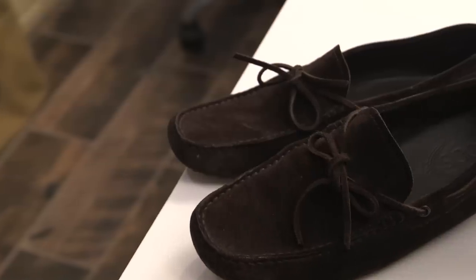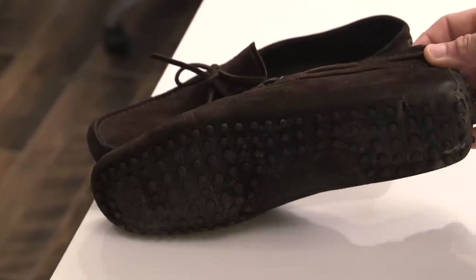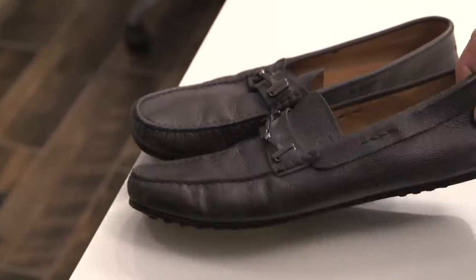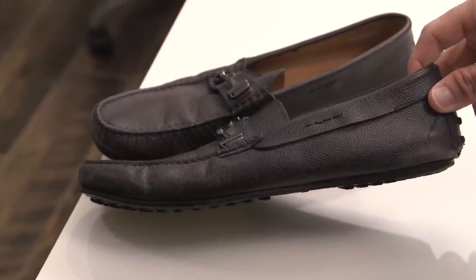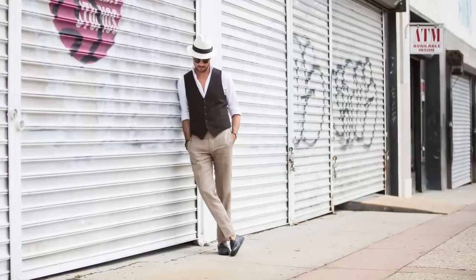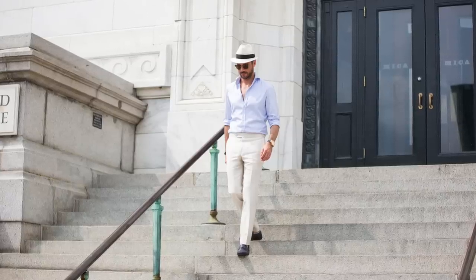So I have to say that I have a kind of complicated relationship with the shoe. I own two pairs. I have a dark brown suede pair, as well as a navy leather pair. Having worn them for a number of years, I can definitely tell you that they are very stylish. For me personally, they are like the epitome of casual sophistication. But beyond looks, they are very, very comfortable to wear. So you might be asking, what's not to love?